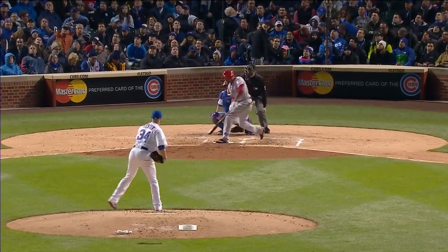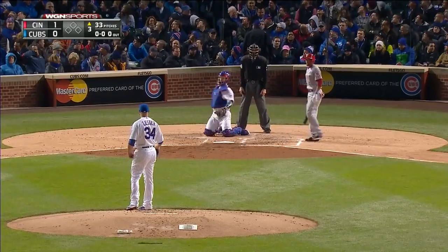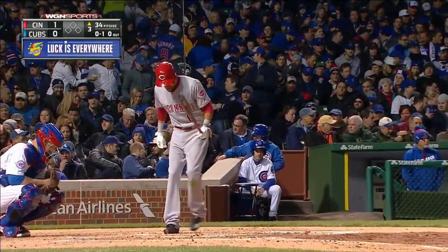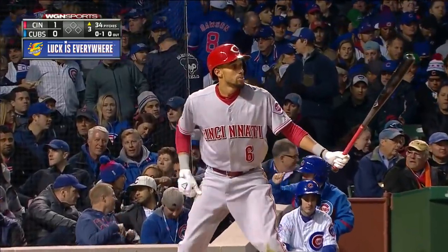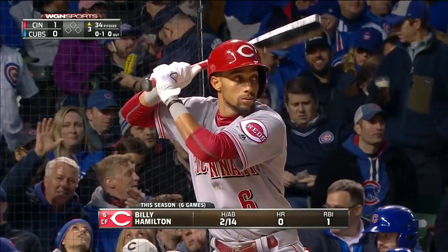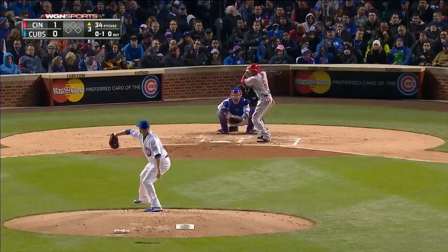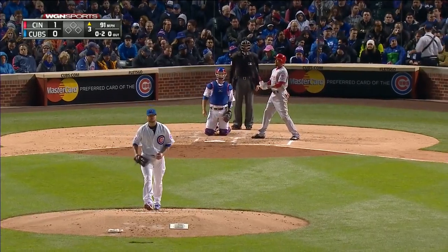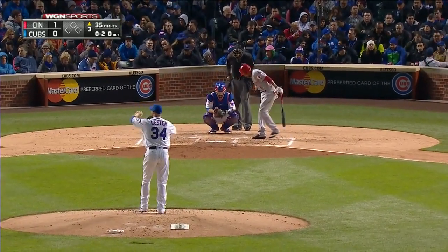We go to the third inning. Billy Hamilton, diminutive switch hitter, batting right-handed with bright white batting gloves in each hand, swings away and fouls it away. This guy can absolutely fly on the bases. Lester's 0-1 to Hamilton is a strike. Billy 4 for 5 in his career against John Lester.